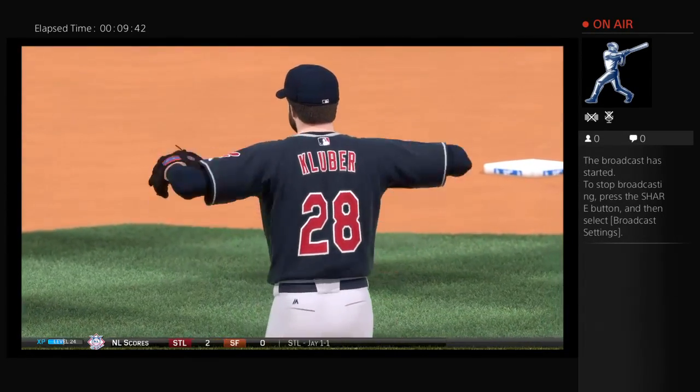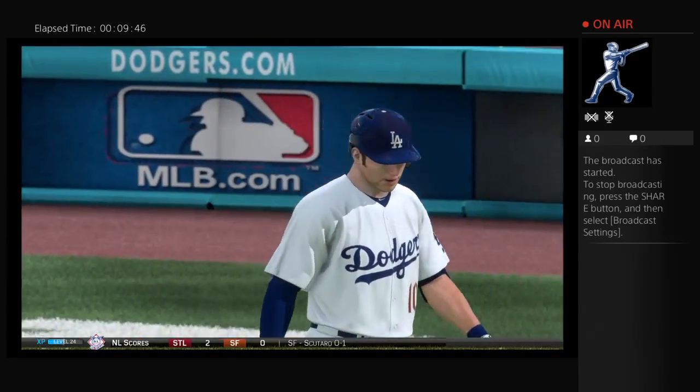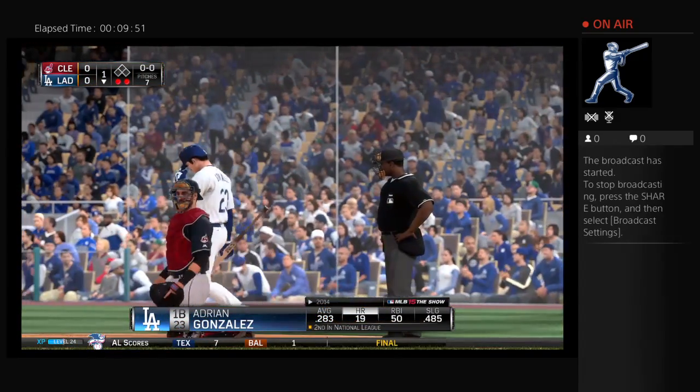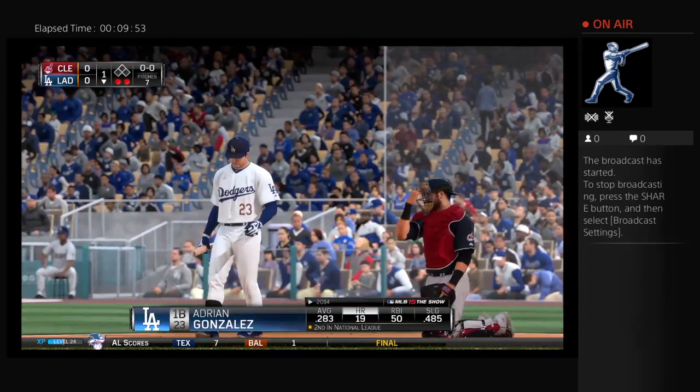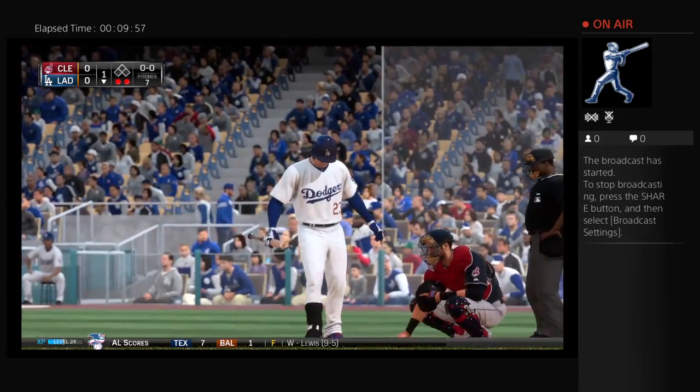Well, nothing wrong with a pop out and a strikeout when you're out on the mound. And he's saying, I'll take this all game long. Adrian Gonzalez will stand in now. Certainly a dangerous hitter as he ranks number 2 in the National League in home runs.